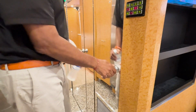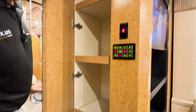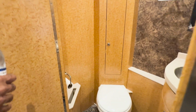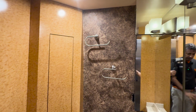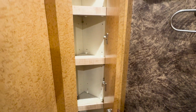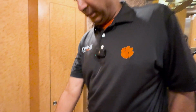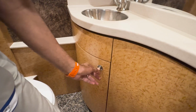We've got some storage here too in this mirror. Yes, some canned goods, whatever you want to put up here. And this is your half bath. We've got a nice-size half bath, put in at a 45-degree angle, which gives you more legroom. You've got some storage in the back, put some toilet paper, whatnot. We've got a medicine cabinet here, two towel holders, a magazine holder. Put some magazines in there.